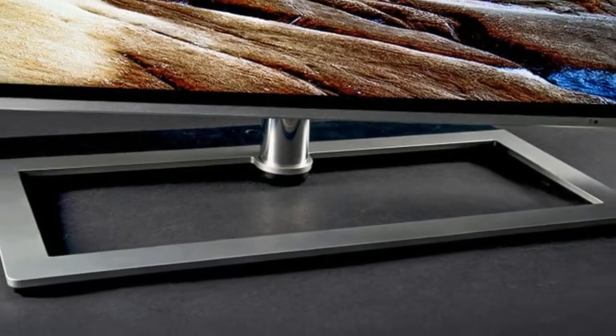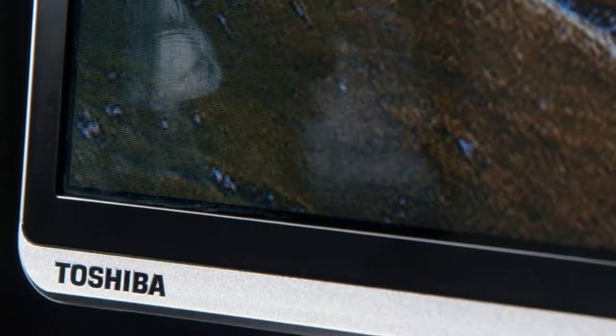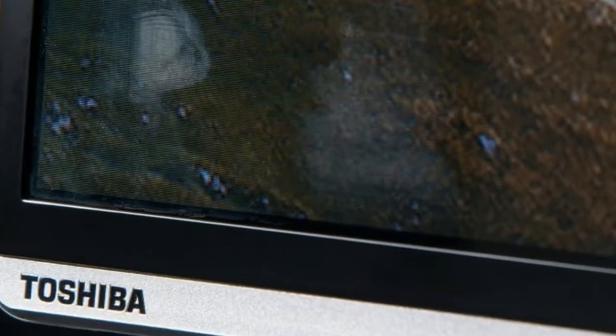The answer is simple. Toshiba's 65-inch L9300U is currently selling for $3,600 online. To put that in perspective, it's at least $900 less than any other top-tier competitor at that size, and dangerously close to equally sized top-tier 1080p TVs.